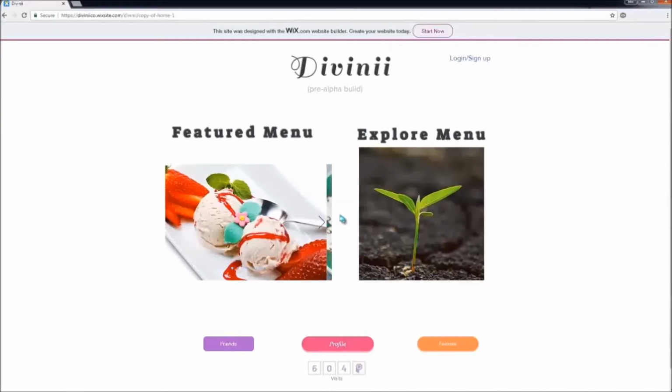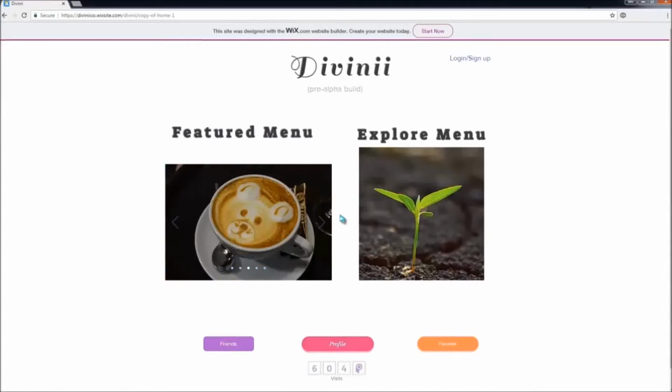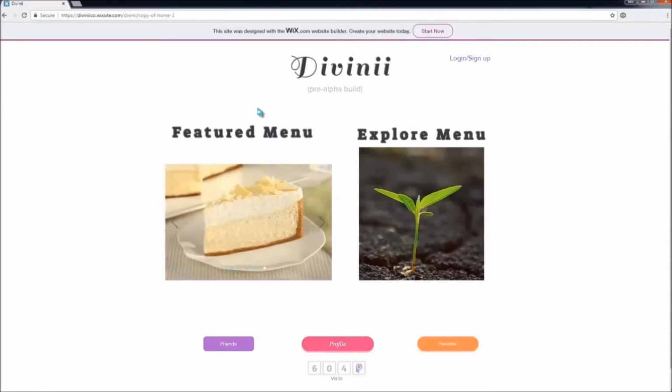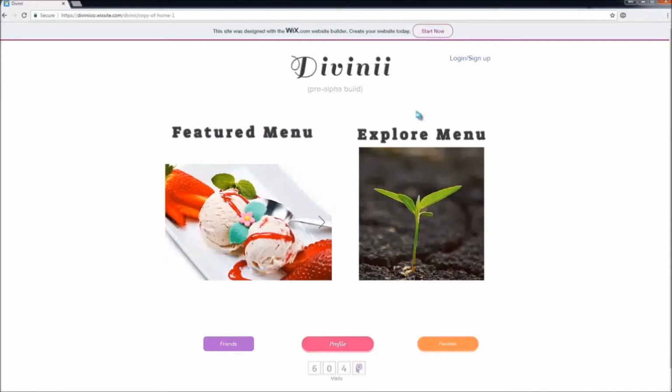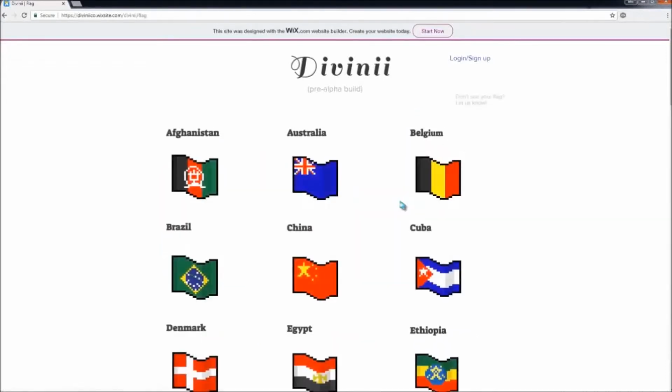Let's take a look at this pre-alpha build of our web service. The home page looks simple, clean, and easy to navigate. On the left is the feature menu where restaurants can pay a small fee to be featured. To the right is the Explore menu where upon clicking it will take us to a plethora of pixelated flags with emphasis on their respective cuisines.